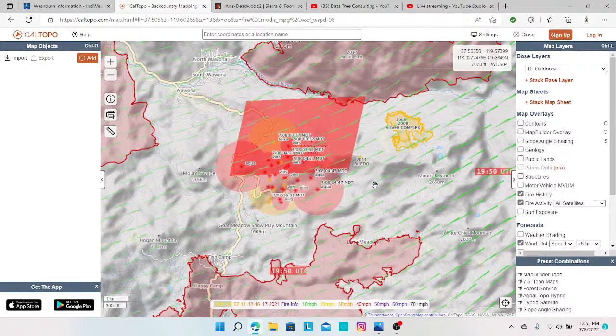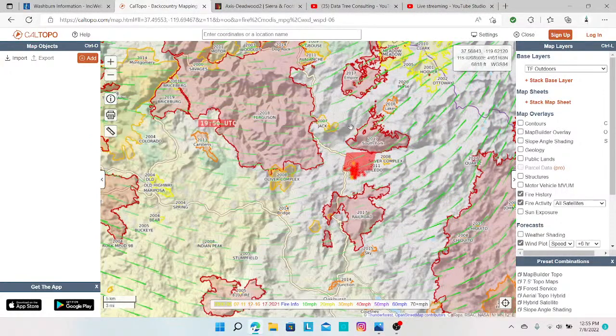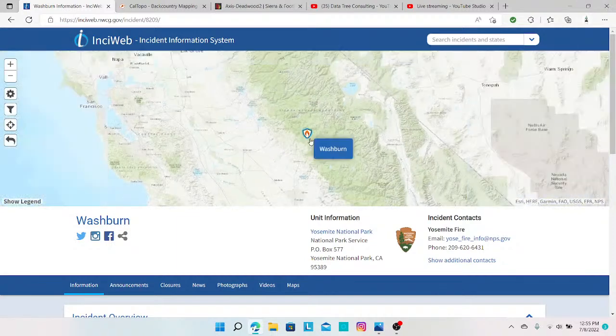This fire started yesterday, and we did hear some tankers flying overhead yesterday to help provide some suppression and support for this fire. But it's a pretty good size event. Let's go over to our NC Web, get some better information about it.